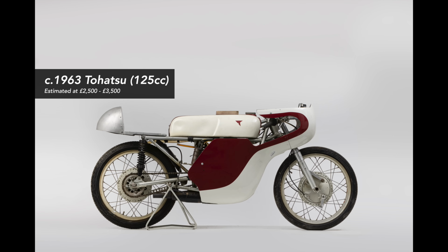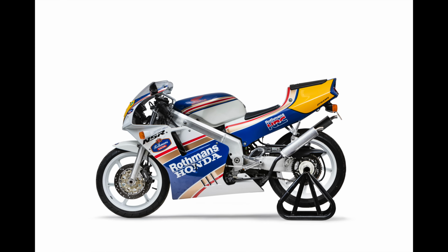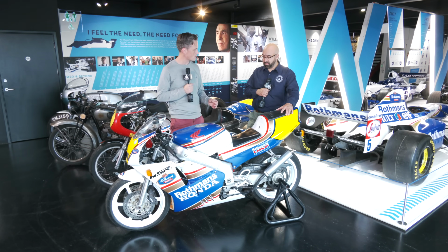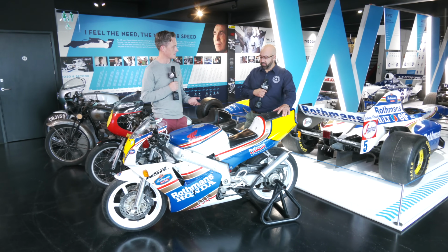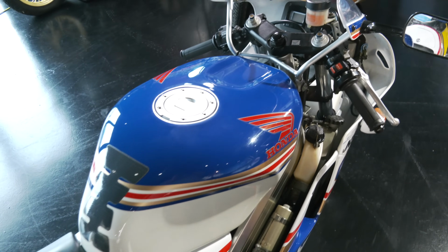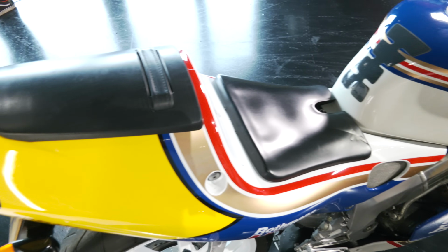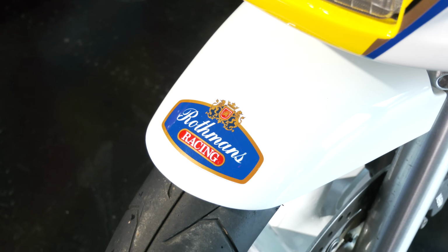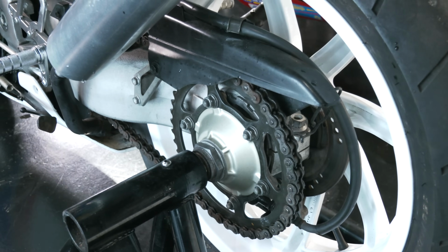So from a stunning racetrack machine to this incredible race replica, an early 90s NSR 250. Two strokes in particular from this period are becoming very collectible, very desirable. And this looks stunning. Achingly rare. I don't know how many made their way over to the UK. Approximately 1,500 were produced for the Japanese market. And I think a lot of people would consider this to be the ultimate 250 race replica.